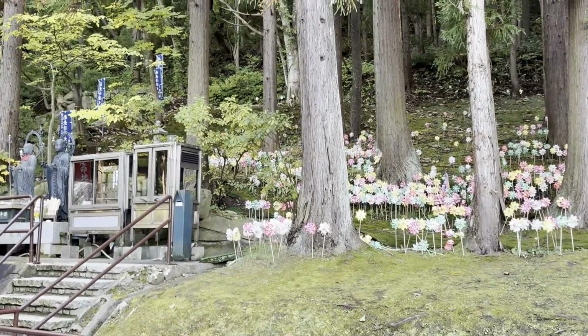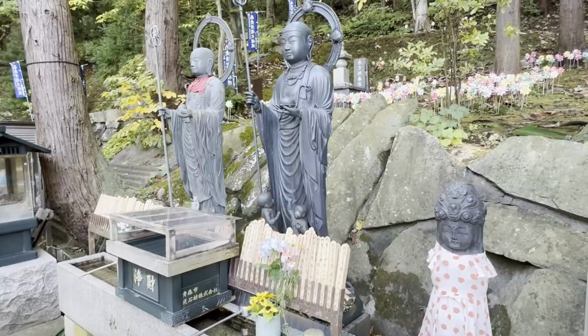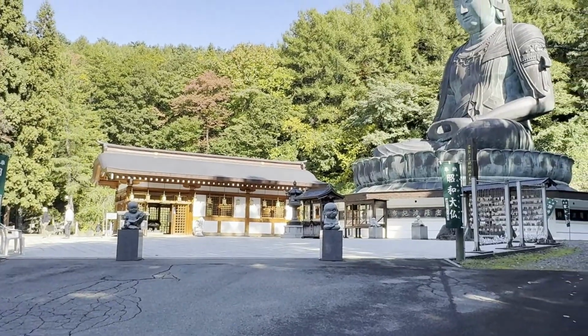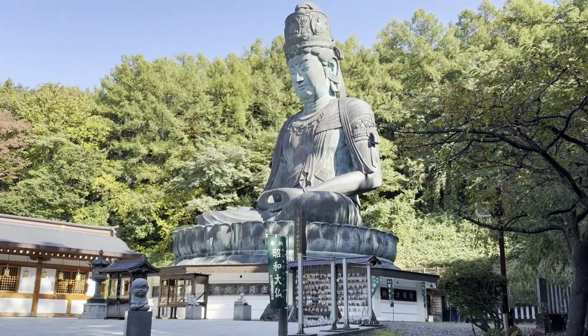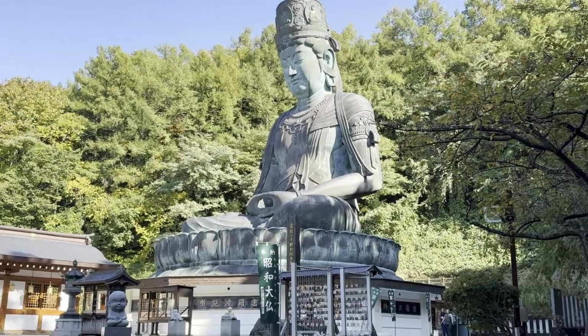Along the path, we came upon a field of pinwheels. These are dedicated to unborn children, a Buddhist tradition offering prayers and remembrance for lives that never began. Standing outside, we take in the Showa Daibutsu, Japan's largest seated bronze Buddha, completed in 1984 here at Seiryu-ji Temple. A symbol of peace and reflection, it rises nearly 70 feet tall.